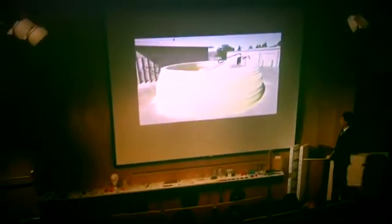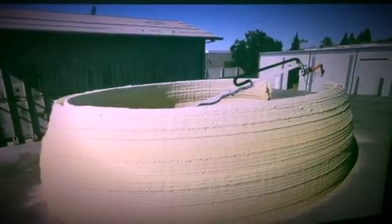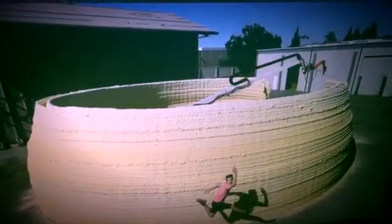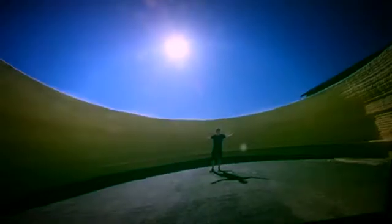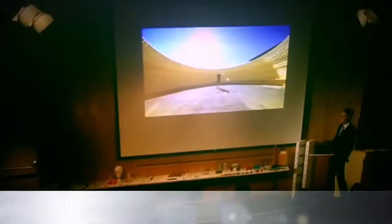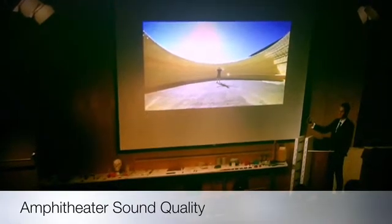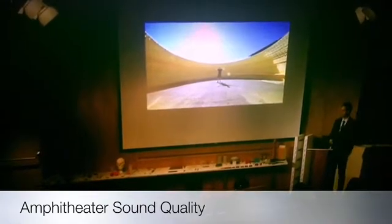So this was the resulting structure. It was basically a 50-foot diameter dome with an open top. And that's meter scale. And you can see it's really large. And one of the neat things of standing inside it was the echoes all come right back to the center. So we could take a speaker, put it anywhere in there, and you couldn't tell where the speaker was. It was absolutely incredible.